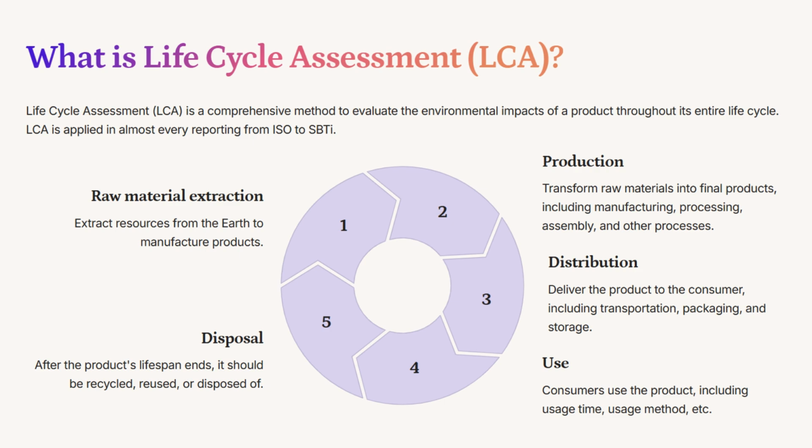4. Use. Now, the product is in the hands of the customer. How they use it, how long it lasts, how much energy it consumes, affects its environmental footprint. 5. Disposal. Finally, when the product reaches the end of its life, it can be recycled, reused, or thrown away. Proper disposal is key to reducing waste and pollution. Each of these stages contributes to a product's total environmental impact. That's why businesses use LCA to make smarter, greener choices at every step.